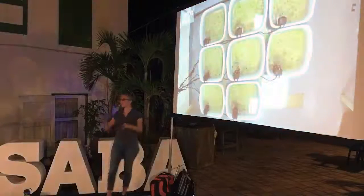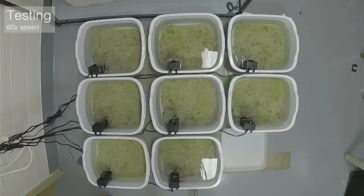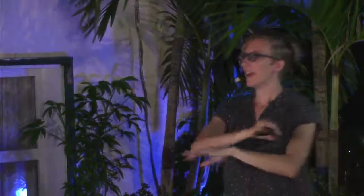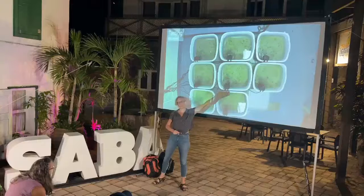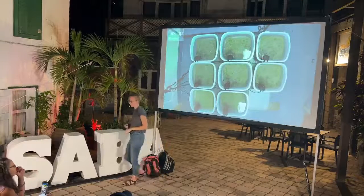All right, so this is where the magic happens. I'm going to show you a video of one of our testing regimes. So this is an above view instead of a side view. And again, you'll see the room lights go off. I haven't put any food in the tanks yet. And you'll see animals in these 3 central tanks across the middle here move out.